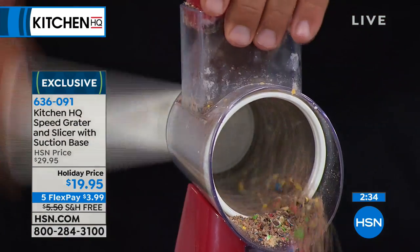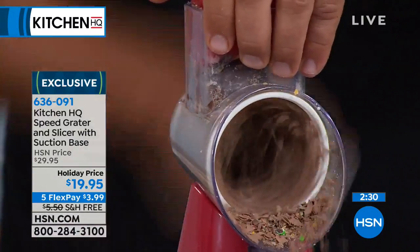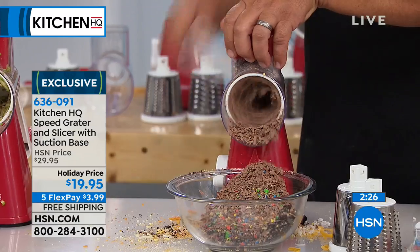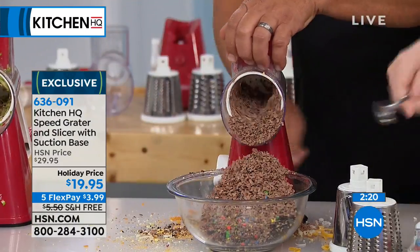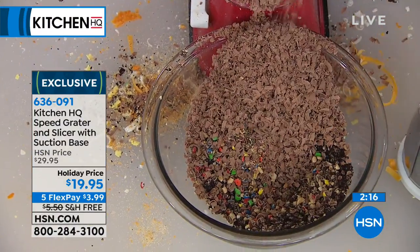If you do any baking at all, you're gonna love this for chocolate. I got a whole chunk of chocolate in here. In fact, for topping a cake or a pie, maybe you want some chocolate for a latte or for topping the hot cocoa. I'll just help myself. There you go. Help yourself. I mean, have some fun with the machine.